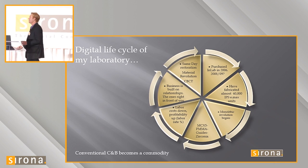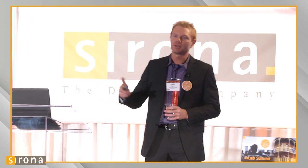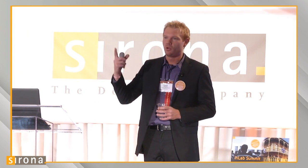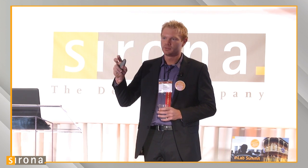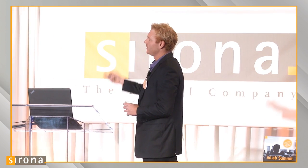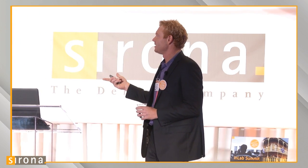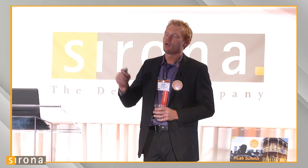And then the monolithic revolution begins, and we're there. In terms of Bruxer and zirconia, I got some slides with the new Sirona chair side stuff. It's crazy to me to see how this stuff is actually moving. So we have monolithic, you have Emax, you have full contour, you have Celtra, you have all these materials coming to market. And then we have the MCX5, we got into that. So basically when the MCX5 came out, we bought that.